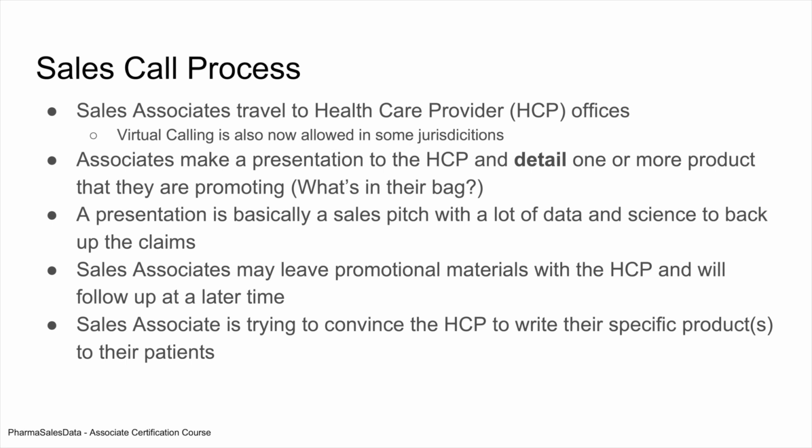A sales associate may have 1, 2, or 3 products that they are promoting simultaneously, and each product has a specific weight that it's given based upon the healthcare provider. Weighting is basically what is more important than the other. So for one doctor, product A may be more important, and for another doctor, product B. And this is all done through a process that we'll get into later on.